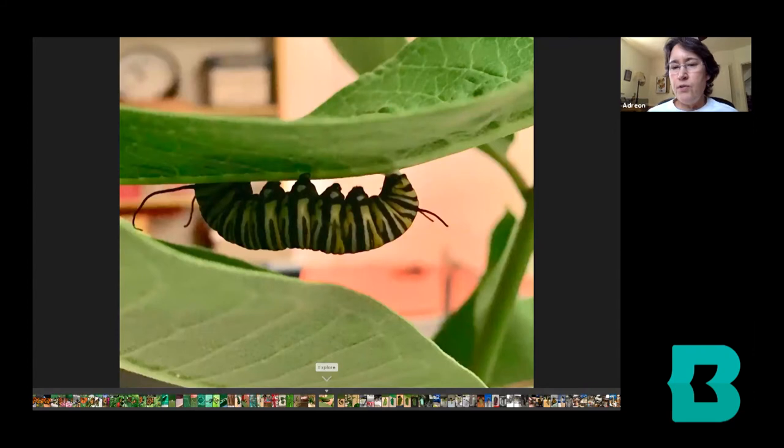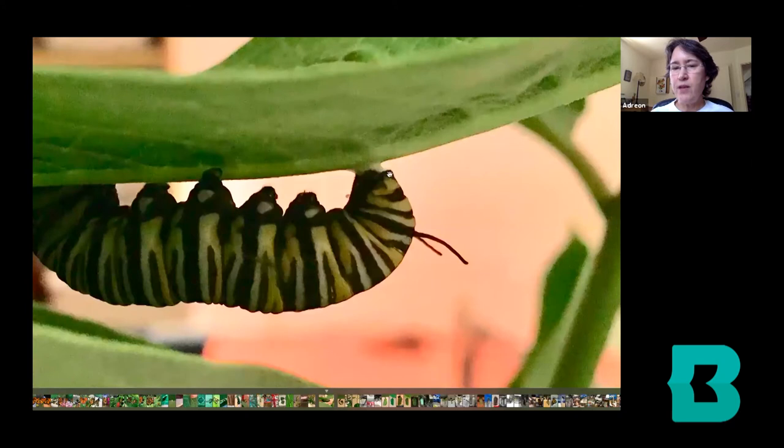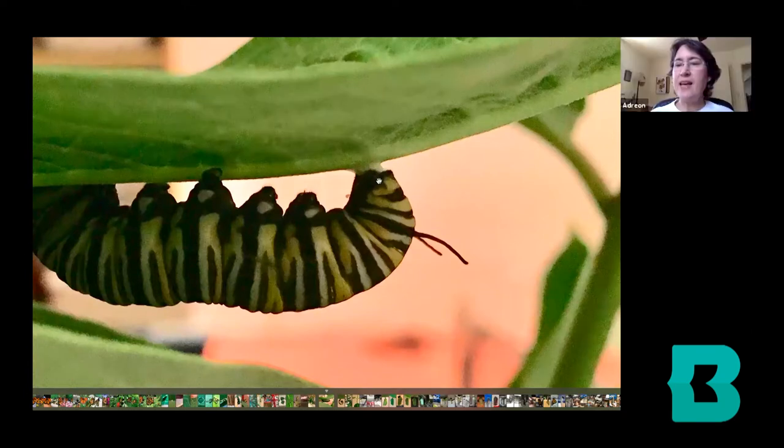So you see that out of the end of this caterpillar, there's some white stuff where it's attaching itself to the leaf. All right, so Megan, why do you think it's doing that? What do you think it's getting ready to do? I think it's making its little chrysalis stem there. Yeah, it's making a silk mat.